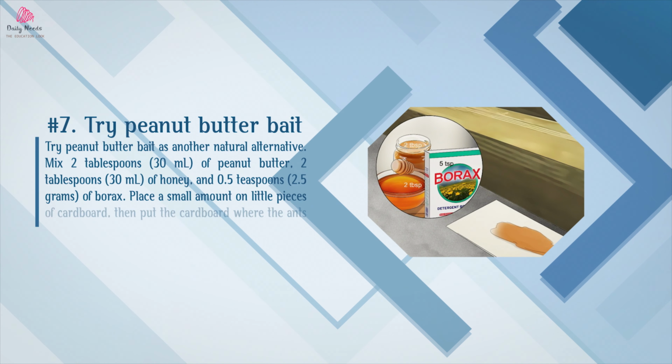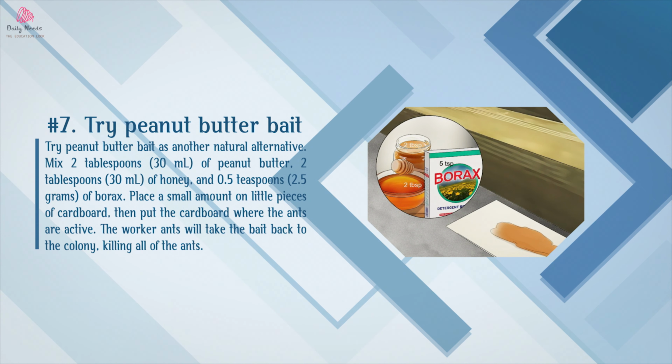Number 7. Try peanut butter bait. Try peanut butter bait as another natural alternative. Mix 2 tablespoons, 30 milliliters of peanut butter, 2 tablespoons, 30 milliliters of honey, and 0.5 teaspoons, 2.5 grams of borax. Place a small amount on little pieces of cardboard, then put the cardboard where the ants are active. The worker ants will take the bait back to the colony, killing all of the ants.